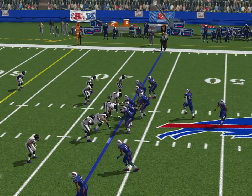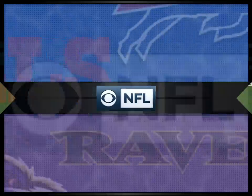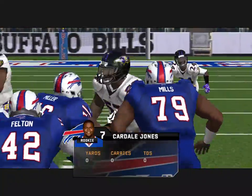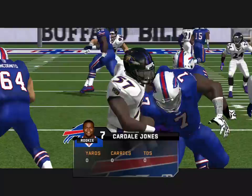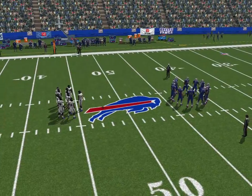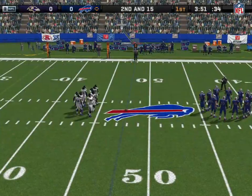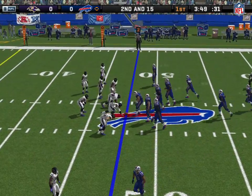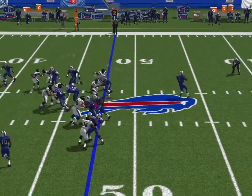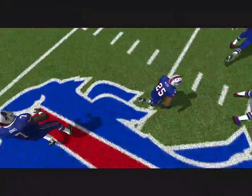Set. They're blitzing. Down he goes. Hut. Is there for the tackle at the 41-yard line.